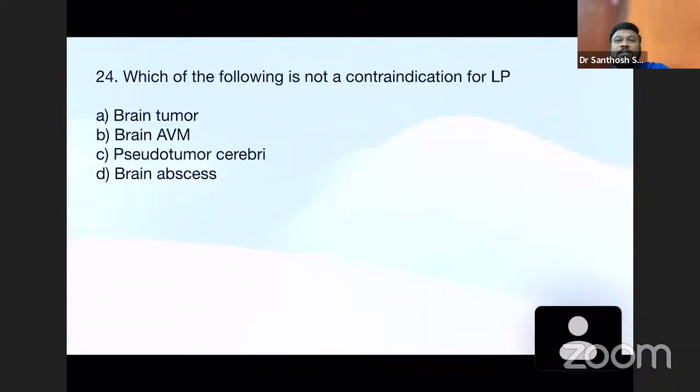See, lumbar puncture is contraindicated in brain tumor, in brain AVM, and in brain abscess because all these have a tendency to go in for a herniation, whereas it is not contraindicated in pseudotumor cerebri, the benign ICT or idiopathic intracranial hypertension, where doing a lumbar puncture and measuring the opening pressure will help you in treating the patient by assessing the need for a thecoperitoneal shunt.